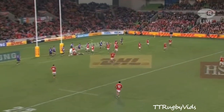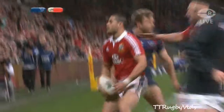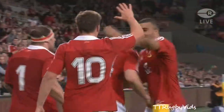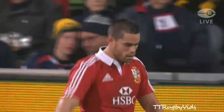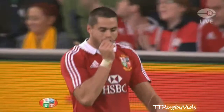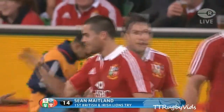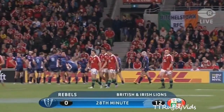But they continue to go wide. Zebo and Maitland! Sean Maitland scores. Try on debut for Scotland against England in the Six Nations, and now he's got one against the Rebels, playing for the Lions. Well, what a try. You thought Toby Faletau was underneath the post. Bryce Hegarty coming across making a try-saving tackle as Toby Faletau slipped it.